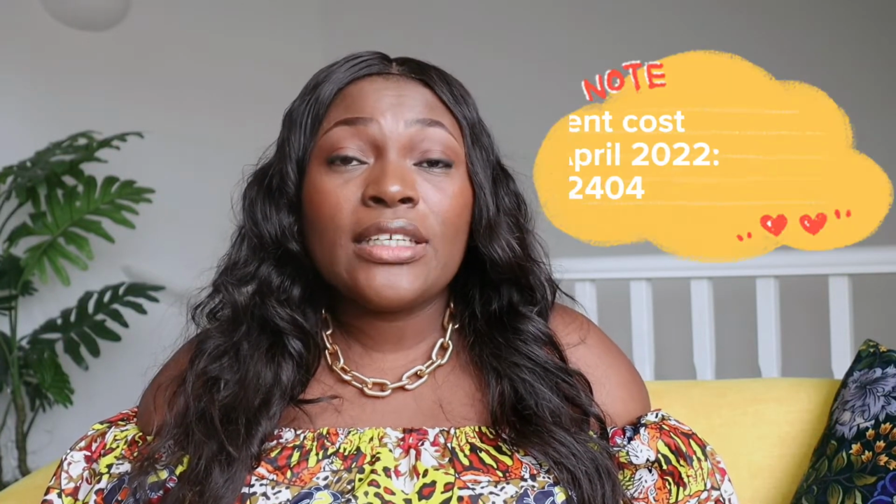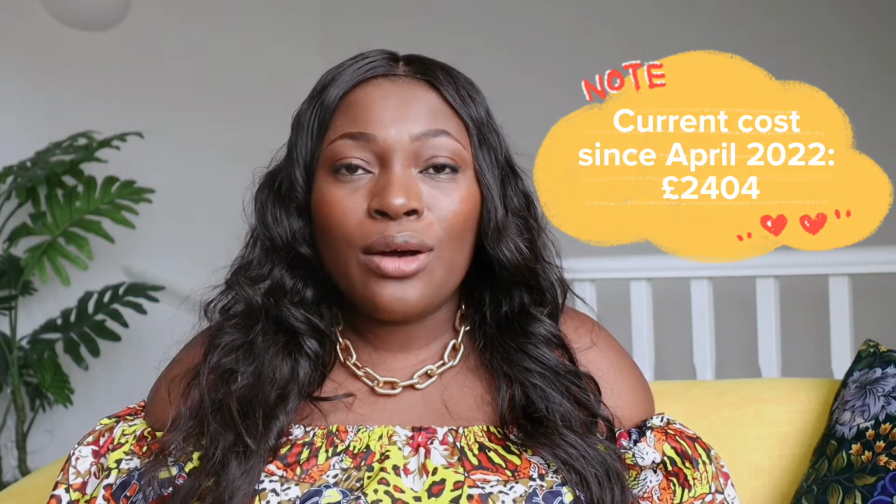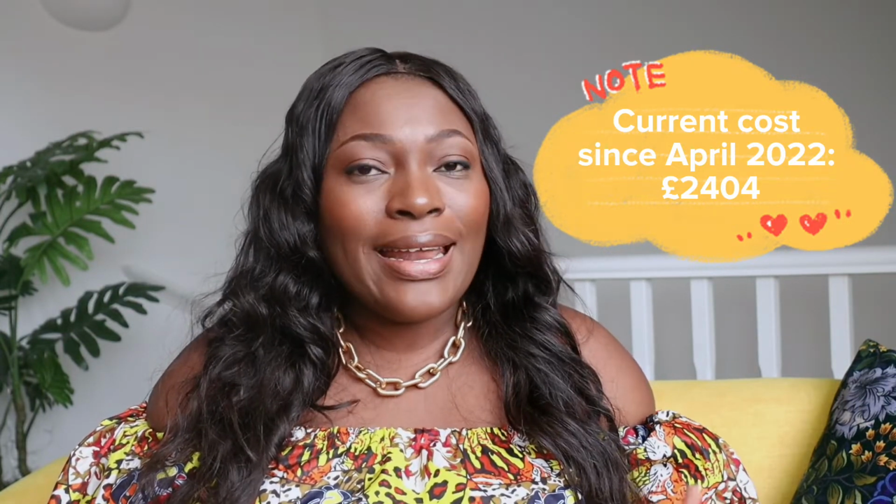So the cost of applying for ILR is currently £2,389. If you want to get the result of your ILR a lot quicker, then you have to pay an extra £800, and that way you can get it back within 1 week. And as soon as you're done with the payment part and you've submitted your application, the next thing you have to do is register for an appointment with UKVCAS. So UKVCAS is simply UK Visas and Citizenship Application Services.